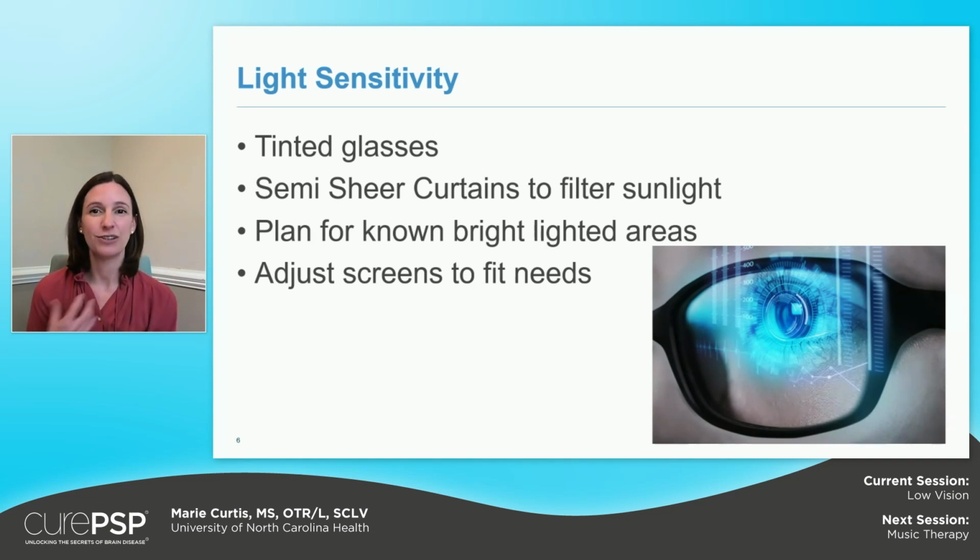And that's something that you can do as well. Some people really enjoy that. They feel that it helps with that light sensitivity, especially on a screen. Just some things to keep in mind.